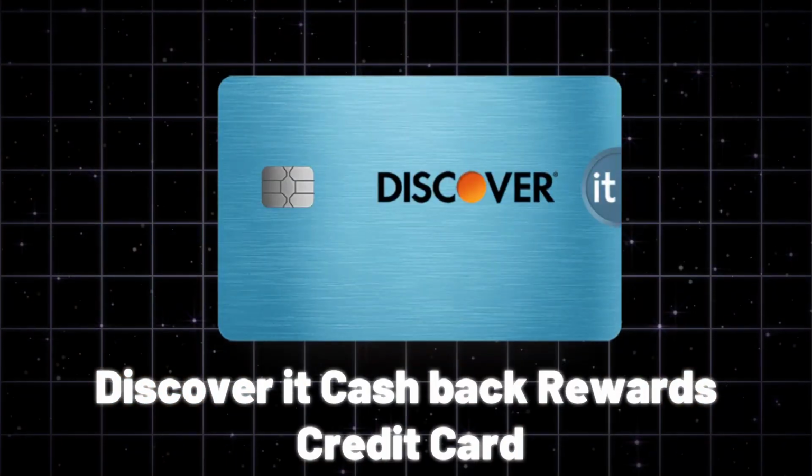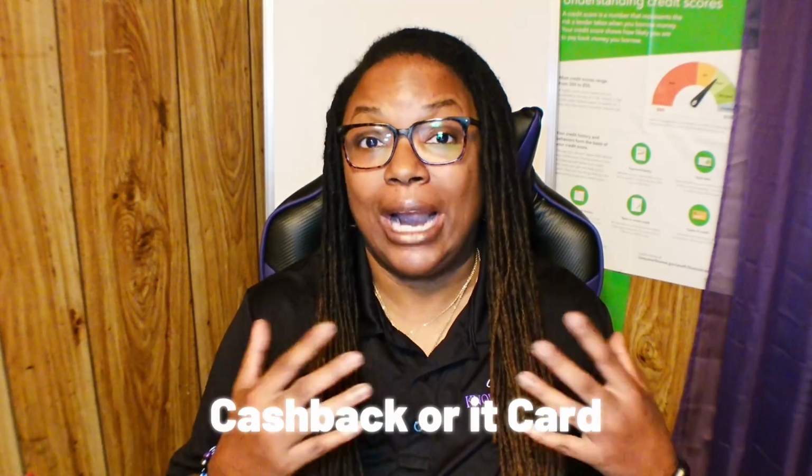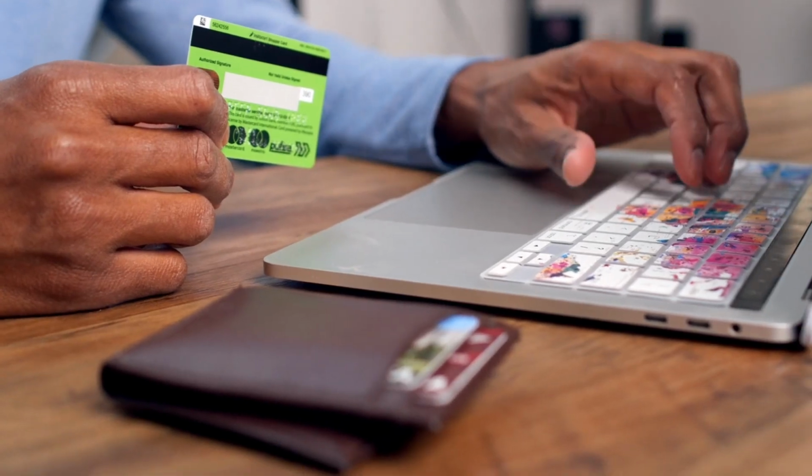So as I was saying in the intro, one of the most underrated credit cards, in my opinion, is the Discover It Cashback Rewards credit card. Now, this card is known as a beginner credit card, but it really does pack a punch for everybody, no matter where you are in your credit journey. This was one of the first credit cards that I got. Now, it wasn't considered a Cashback or It card back when I was 18, back in the 90s, but this is one of the cards that most people get when they first start out in their credit journey, as I was saying, because it is a simple card and they usually start you out with a really reasonable limit depending on where you are in your credit journey.